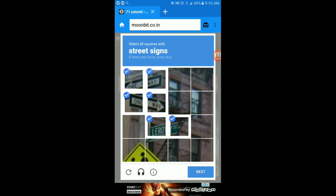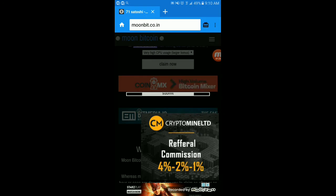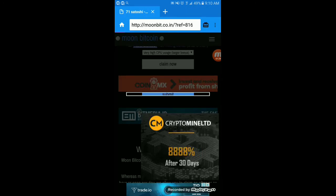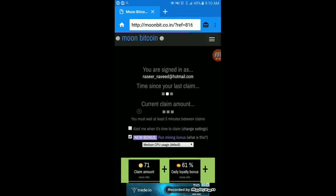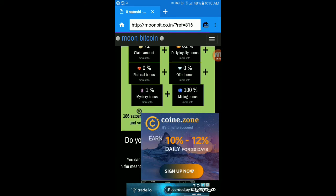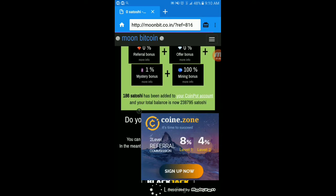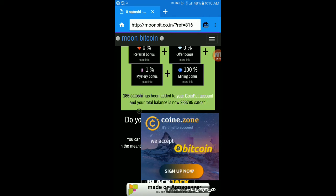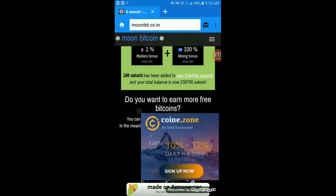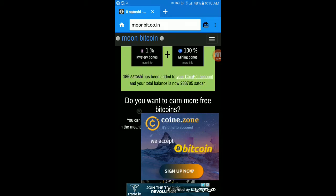See, street signals. Yes, and submit. See, I have claimed successfully. The amount which I have claimed is 71%, daily bonus is 61%, mining bonus you can see 100% mining bonus, total amount is 186 satoshis, and you can see in my Coinport account it is directly transferred, you can see how many satoshis are available in my account. So this is the one platform.